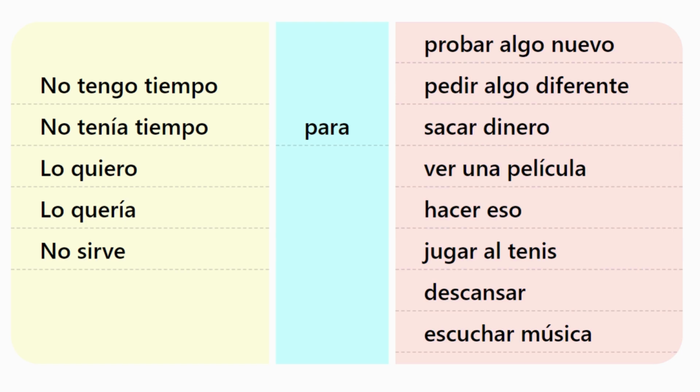I wanted it to try something new. Lo quería para probar algo nuevo. It's not used for listening to music, or it doesn't serve to listen to music. No sirve para escuchar música.